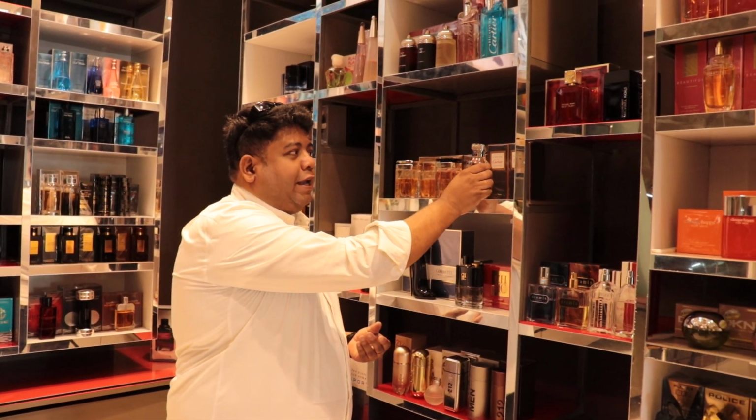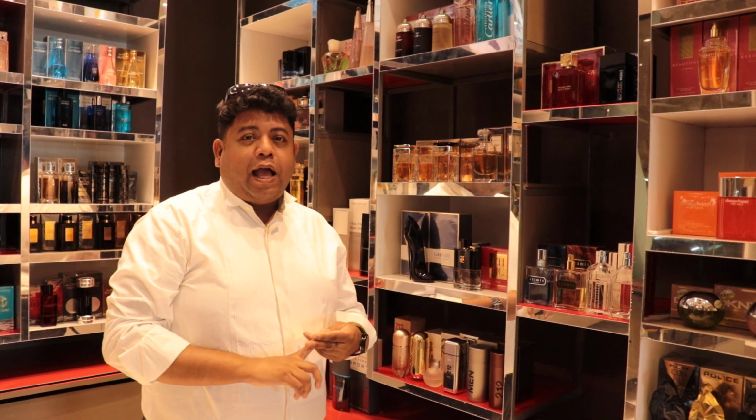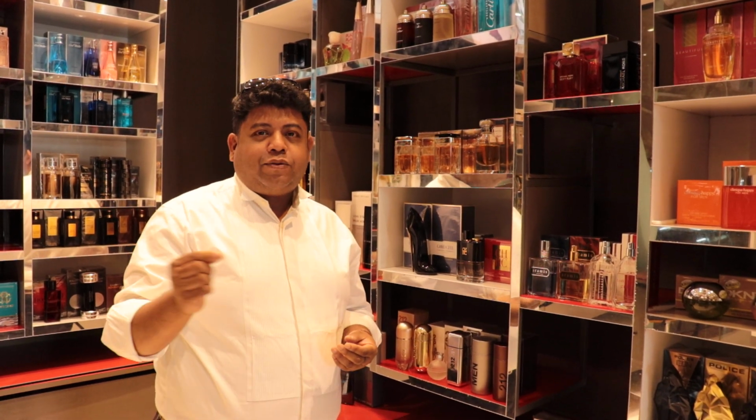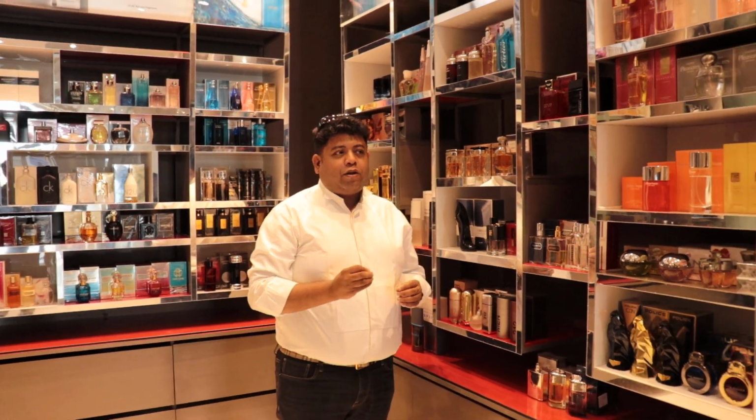So L'Envol by Cartier is also available in an EDP and an EDT, and I would recommend spending the extra money to buy the EDP because it lasts longer and it's a much better concentration.